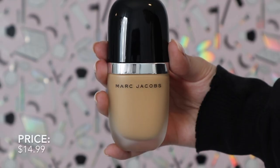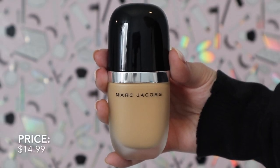Okay, and then the last thing is the Marc Jacobs Genius Gel Foundation. This is in the shade 44 Golden Medium, so hopefully it's my shade. I saw Judy Time tried this color on and it worked out on her, so I was like, maybe it'll work out on me. But yeah, those are all the products. It's only like 5 things, but I'm hyped. So now let's go in.